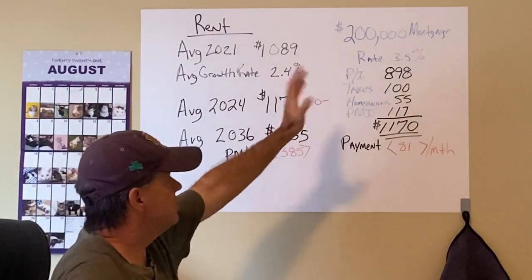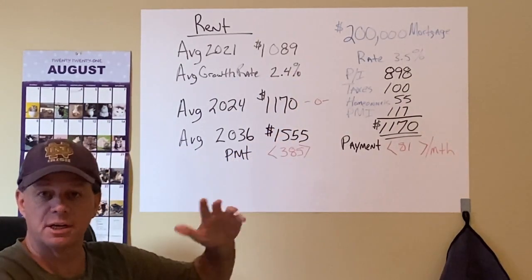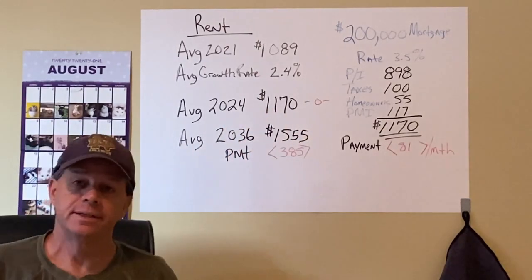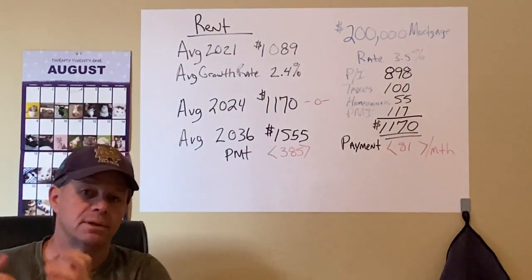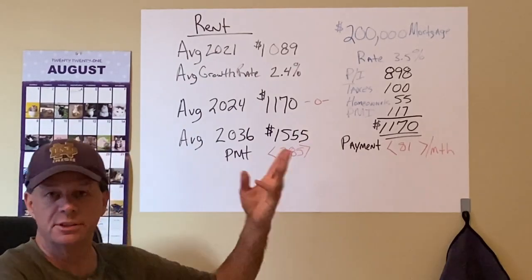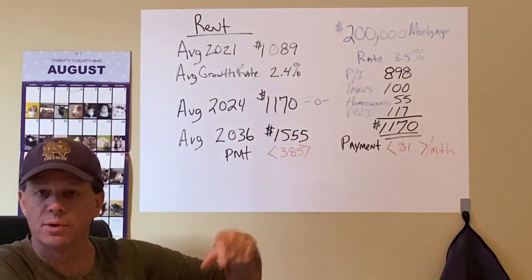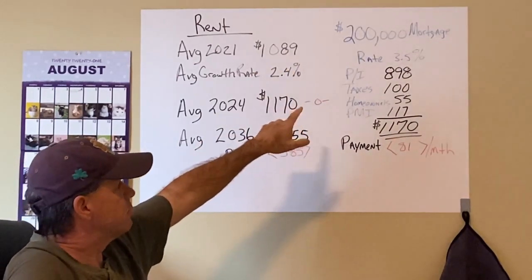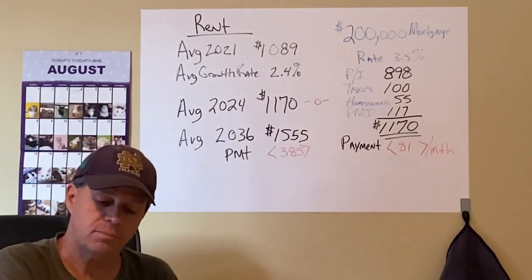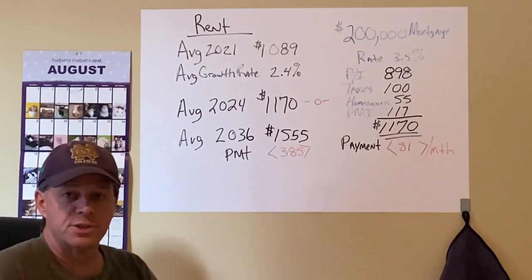Over here, I took a $200,000 FHA mortgage, a $200,000 balance to start off with, at a rate of 3.5%. Some people's rates may be 4, some people's rates may be 3. So again, I got to use something, so I used 3.5. A 3.5% rate on a $200,000 mortgage has a principal and interest payment of $898 a month. Then beyond that, you've got to get into things like taxes, homeowners insurance, and mortgage insurance.